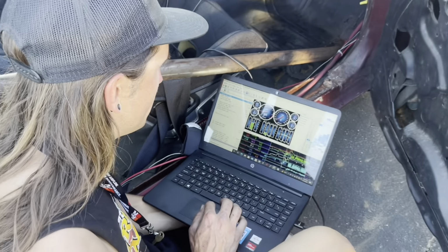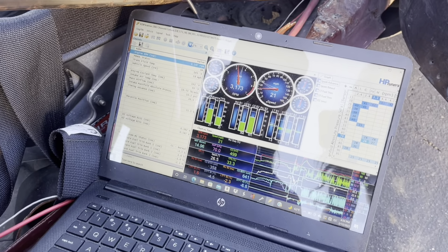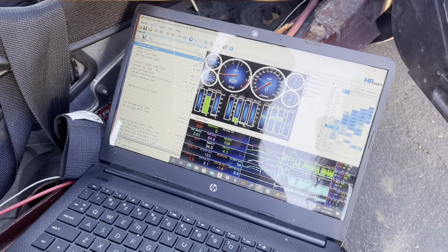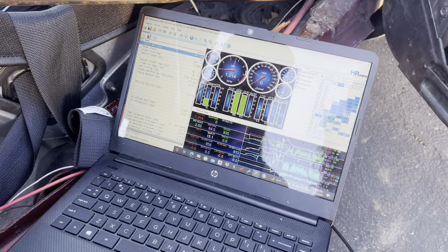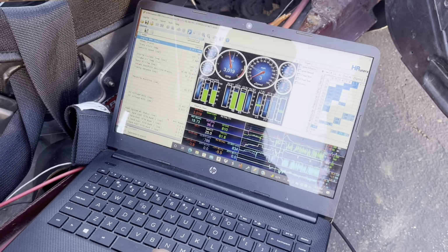All right, so let's check your burnout first. Yeah, see, you went like 40 miles an hour in the burnout. Yeah, it slipped. It's all good. And then let's go to the pass. So you left. Okay, you brought it up to 2,000. Cool.